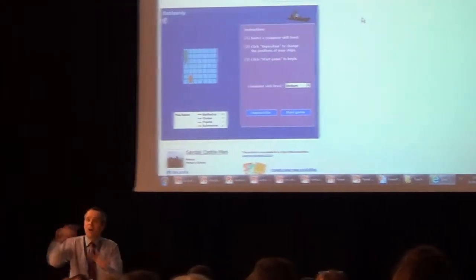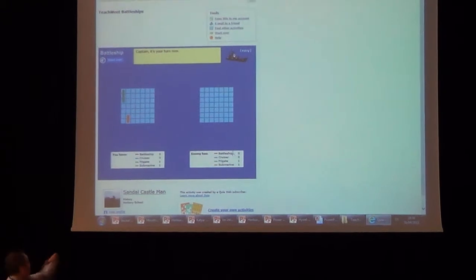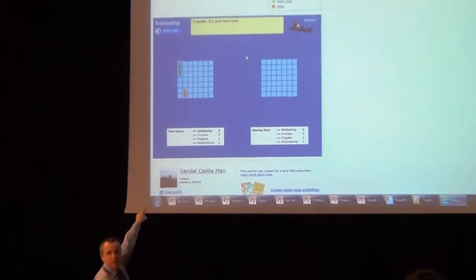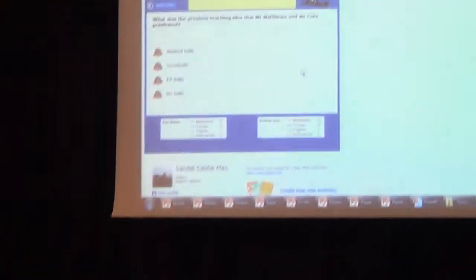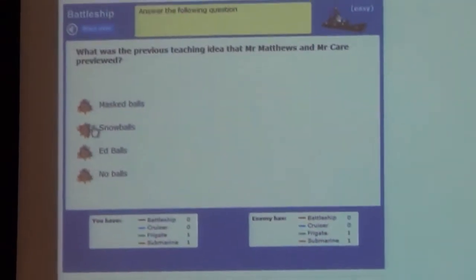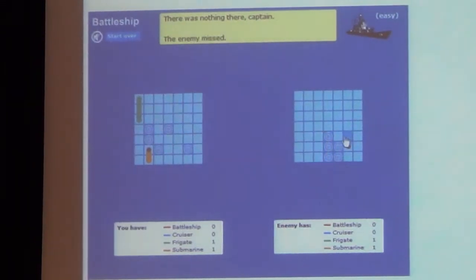We're going to have a go. Click medium. Click easy because we're in. Right, next start game. All we have to do is play this, the one I've made for tonight. On the right, we've got to sink their ships. They've got to sink ours there. Right, brilliant. Hold up your fingers for what the answer is. What was the previous teaching idea that Mr. Matthews and Mr. Kerr previewed? Hold up your fingers for the correct answer. Click it. Brilliant. Right, click one of the ones next to it. Go on, keep going. Keep clicking. Around the black dot, the ship is next to it.